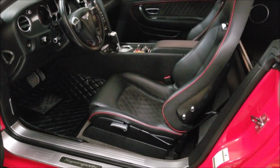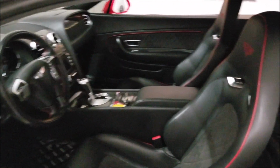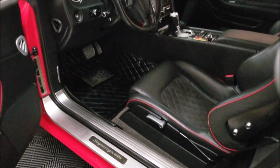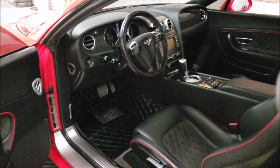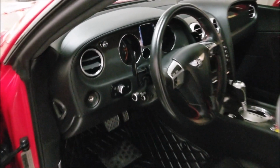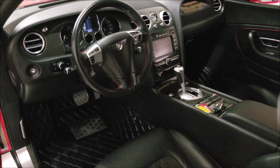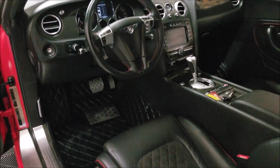It's the same seats that are in the Bugatti, I do believe. I remember seeing that somewhere. The original floor mats, those are also in the trunk. Check those out in the still pictures. This does have a 6-speed automatic transmission that can be shifted just like a manual. You can see the shifters up on the column there. Again, there's so much about this car that you'll read up and can learn about that I don't know or can't tell you.